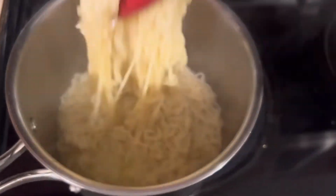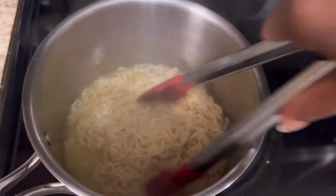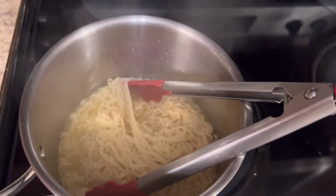Okay, so there you have it, there's your ramen. Now let me plate it, and then I will show you the final results, and then we're gonna eat, because you know, Tasty Thursday is just not a Tasty Thursday without tasting it. Like, let's be real.